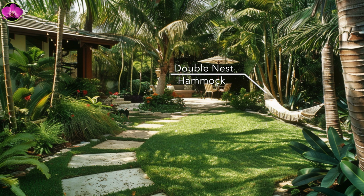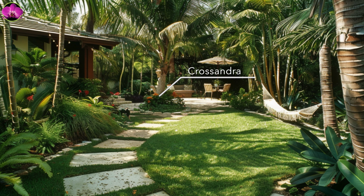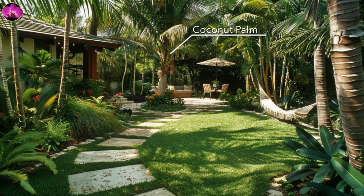And what would a tropical garden paradise be without a hammock? And I can just bet that my best friend Andrea would love this space. She loves hammocks.